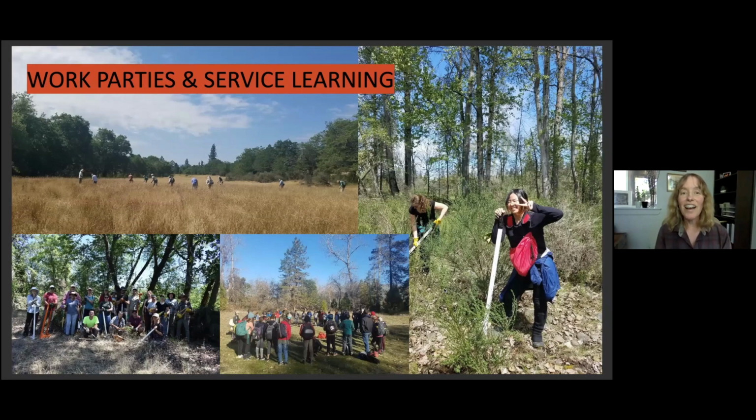Part of our mission in terms of caring for Red River Preserve and other properties is to care for them. And with the help of a lot of volunteers, we have been caring for the preserve. Last year, 152 volunteers volunteered 772 hours of their time, including large and small work parties, doing all kinds of activities like collecting seeds and removing fences.